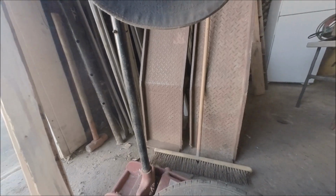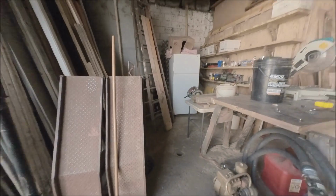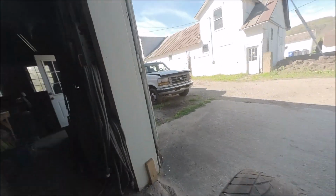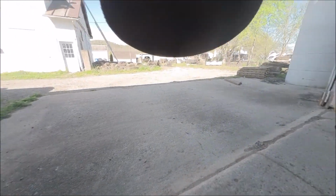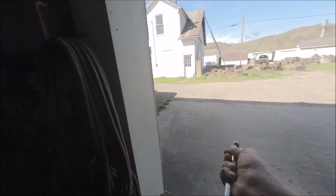There, see? There's no air coming out. But when, I'll be damned. That didn't take too long. Okay, so now I don't know what kind of pressure I actually have in this tire. It feels like it's pretty good. And I don't have my gauge. Yeah, that ain't good. I'm not sure if that's working right.